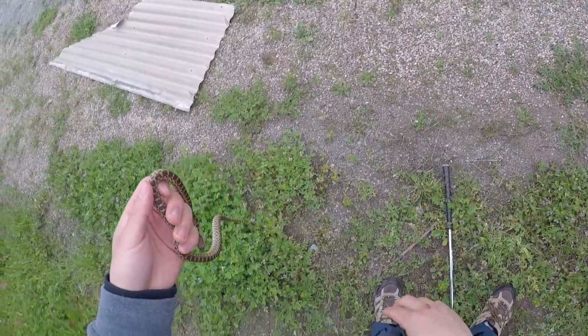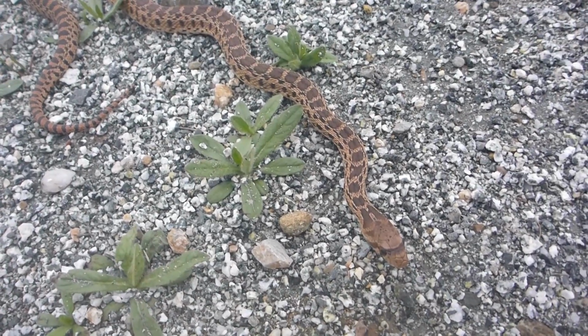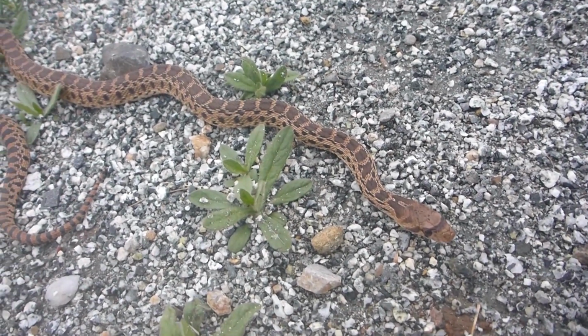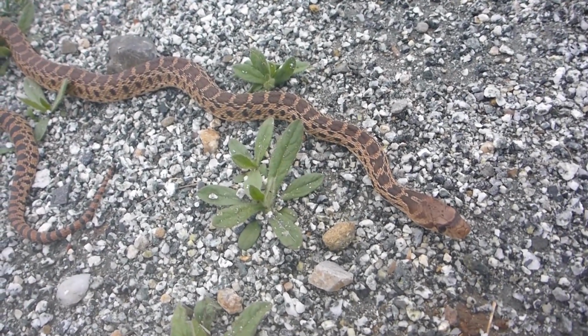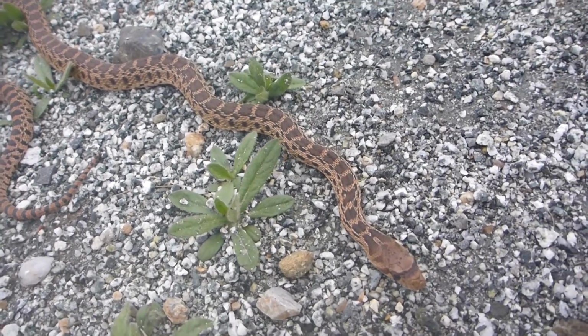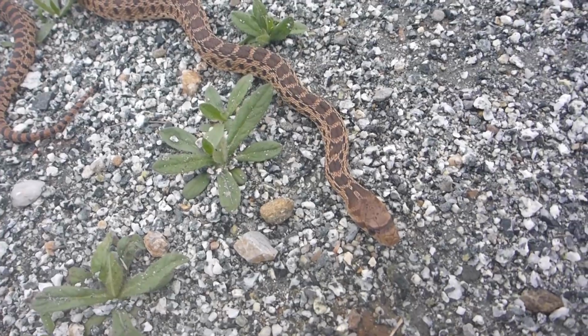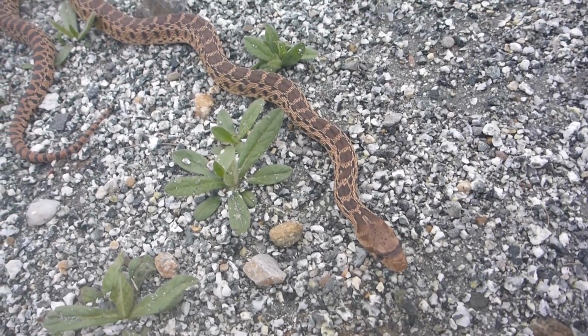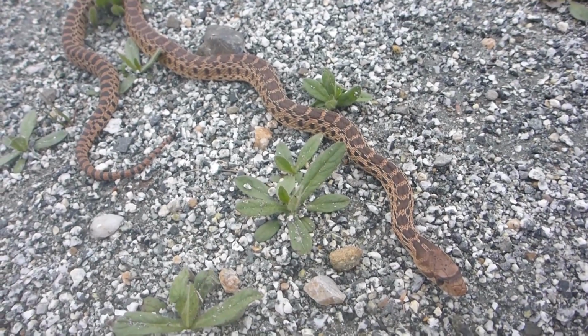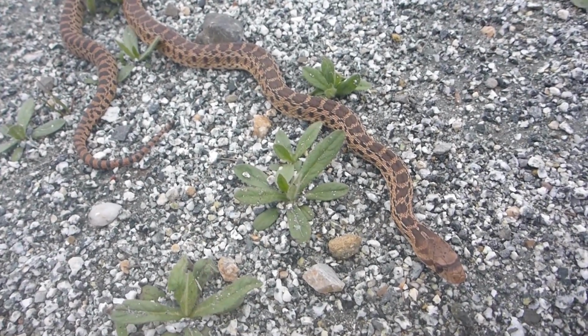Gopher snake. Gopher snakes are actually commonly mistaken for rattlesnakes, but one of the easy ways to tell them apart is that gopher snakes usually have a much more slender build, while rattlesnakes have a chunkier body and more of a triangular head. Either way, whether it's a gopher snake or rattlesnake, you shouldn't try to harm it.